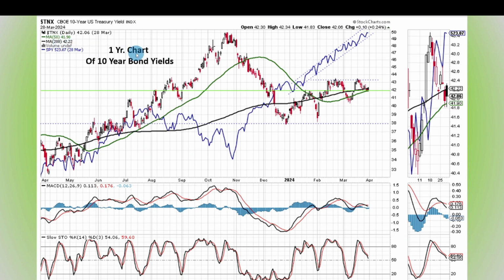Now we are looking at a 1-year chart of the 10-year bond yields. And here is a resistance line, and here is a support line. We are right now trading in between these 2 lines, and we're right here at around this solid green line. You can see your MACD is heading south, your slow stochastics is heading south. It looks like bond yields are going to drop. That is bullish for the S&P 500, which is in dark blue. You can see the trajectory that we are just traveling north.